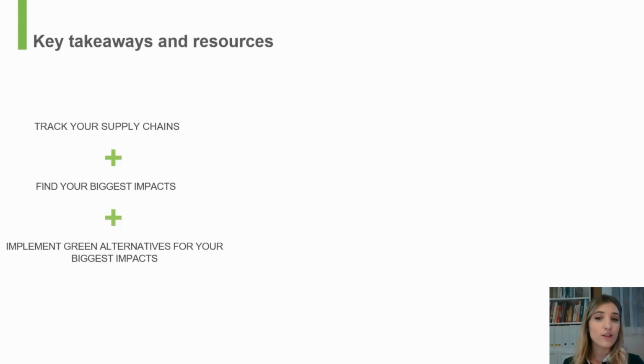So here are the 3 big takeaways. Firstly, trace your supply chains. Secondly, find out where your biggest impacts are within your supply chain. And third, switch to sustainable alternatives for your material issues.